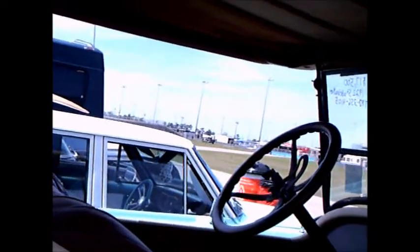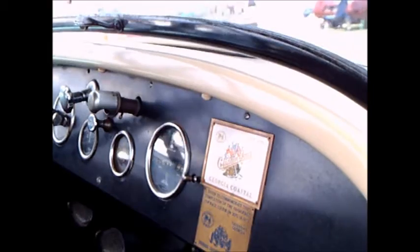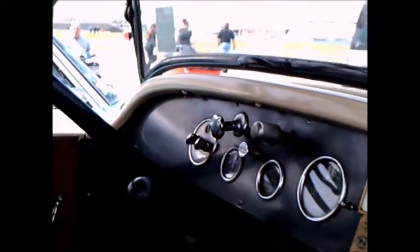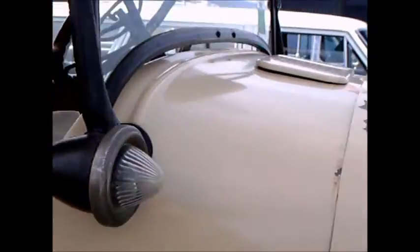Back doors are conventional, but the front doors are suicide doors, interestingly. Very nice car, and very rare, too.